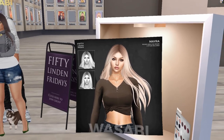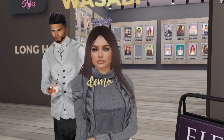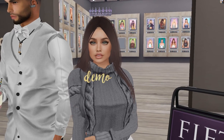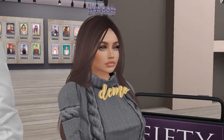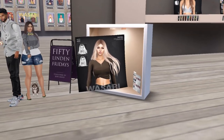Yeah, well, why not? I'm gonna buy it. Victor said I look cute. I like it. It looks so good on you. Girls, this is the hair. There's the texture of it, kind of. I'm still rezzing a little, but hey, let's buy it. What can we do? Why not?